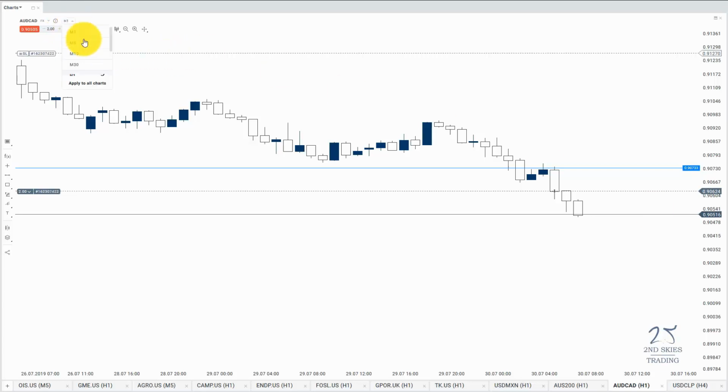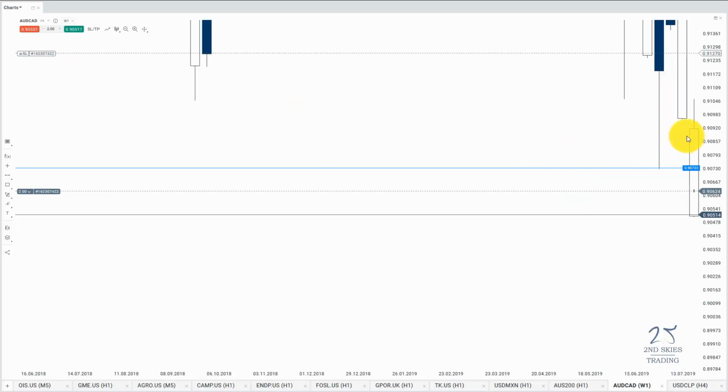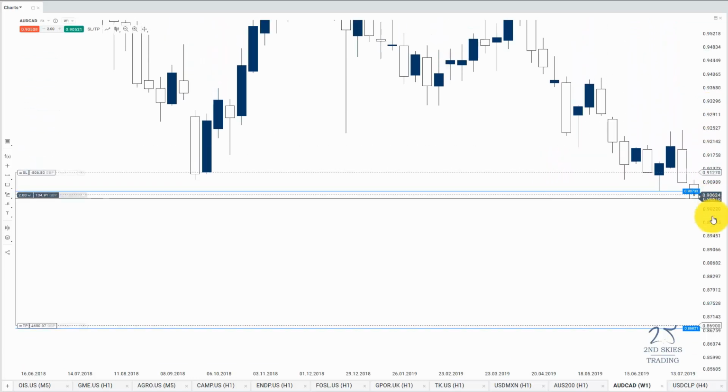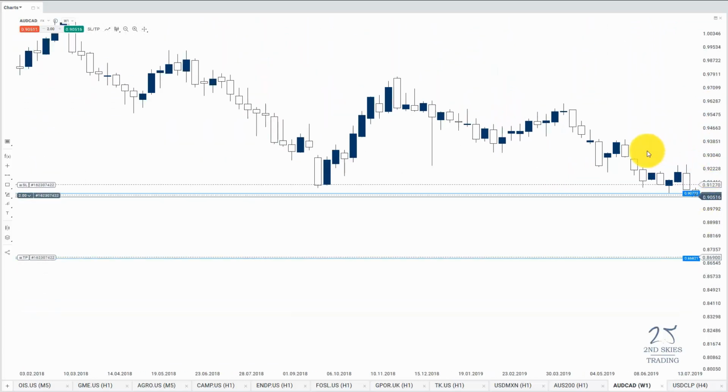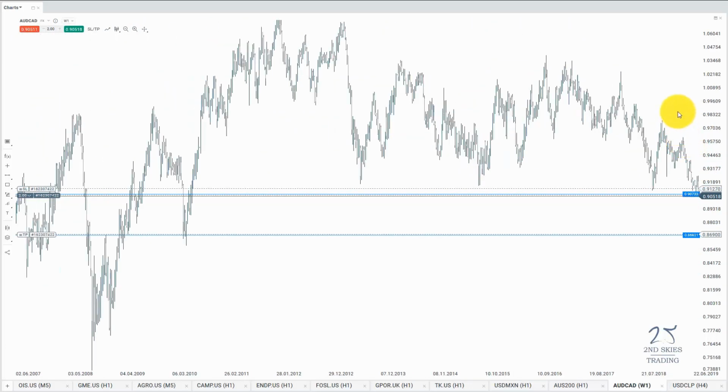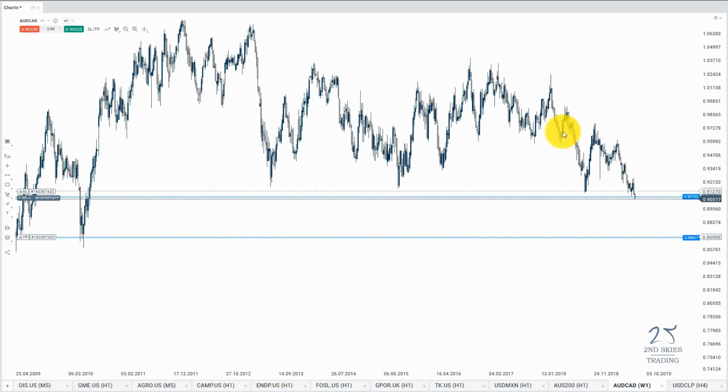Okay, so we're gonna have to zoom out for a second here. And let's go to, I think it's a weekly. You need to step back because AUDCAD's making kind of a major move right now. All right. So now that we got that, let's zoom out just a little bit more. And then now it should become clear. Okay. So AUDCAD has been breaking down for quite a while. We've been talking about this with our members in market commentary on our private channel.